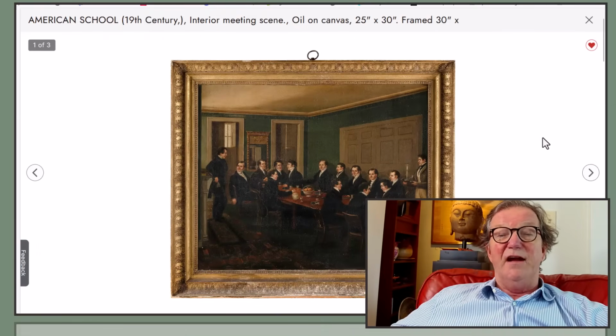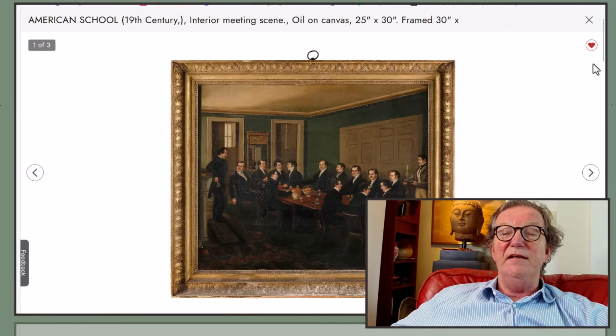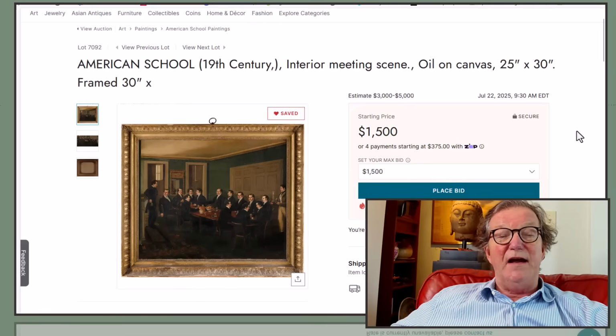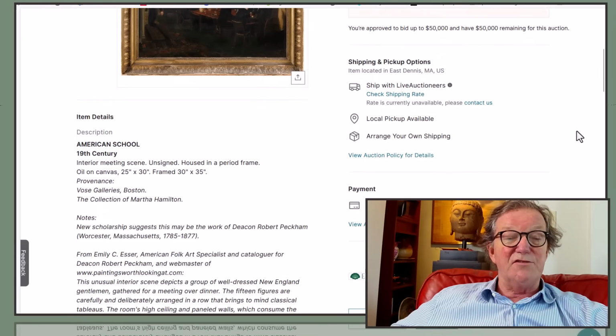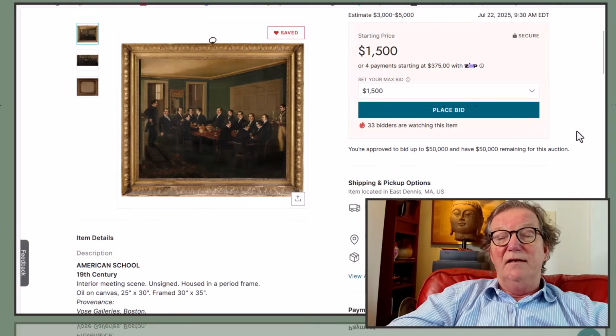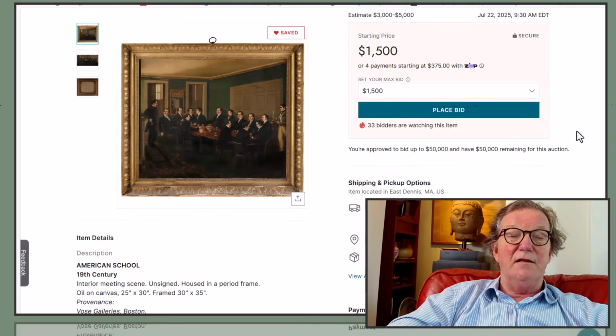And lovely frame, beautiful picture. 25 by 30 inches is the image size, and it's estimated at just $3,000 to $5,000. They don't know who the artist is. There's no mention of who the artist is. But it was bought from the Vos Gallery in Boston. And Vos is one of the best art galleries in the United States.